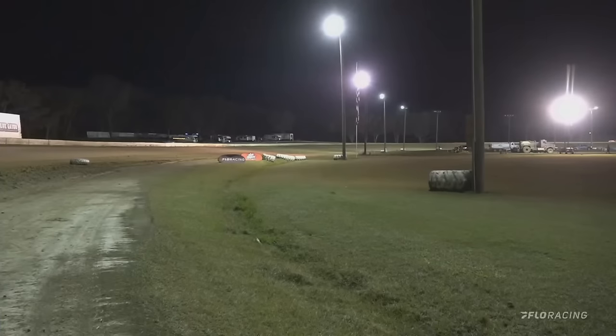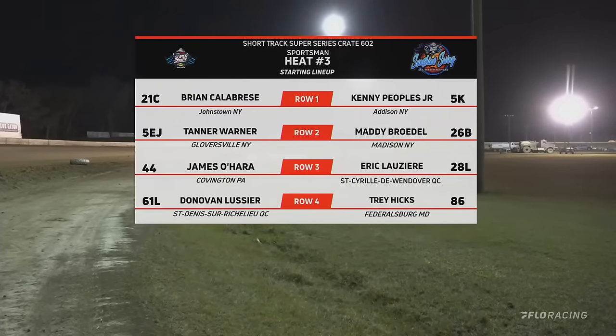Here's your lineup for heat race number three. Pole position out of Johnstown, New York, driving the LM Mason contractor, Ingram Engines, number 21C, Brian Calabrese. Alongside of him out of Addison, New York, the Micro Solutions JB Specialties 5K is Kenny Peoples Jr. Starting from the third position, driving the FX Caprera Harley-Davidson Big Dog Towing, number 5EJ, out of Gloversville is Tanner Warner. Alongside of him out of Madison, New York, driving the Brodell Fuel Group, Paramount Hauling, number 26B is Matty Brodell. Fifth position, driving out of Daleville, Pennsylvania, the O'Hara Construction 44, James O'Hara.